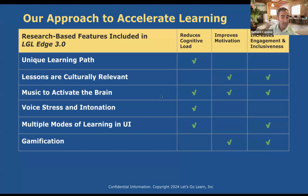We have music in our lessons. So 75% of our lessons have an actual song. And we know how it is. When you have a song, it helps you memorize things a lot easier. Anyway, all these different pieces, and of course, gamification, motivates students to get a higher score.